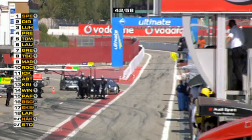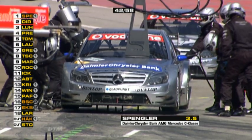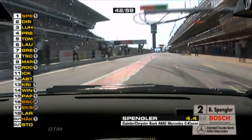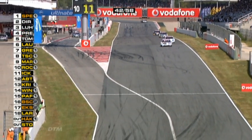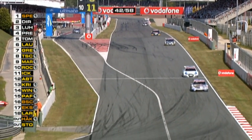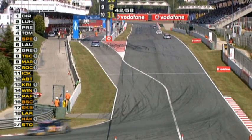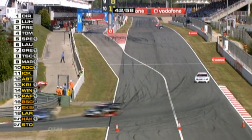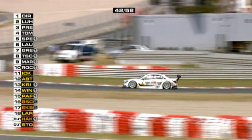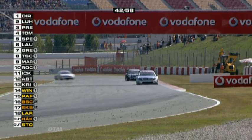Spengler comes in. Race leader making his pit stop. Will he go back still in the lead? Well, not immediately, because we still have a number of cars who have yet to make their first pit stop, including Paul di Resta. And di Resta now inherits the lead from Lucas Lure and Alexandre Prémat, all on long first runs. Spengler low in front of Green, the highest placed of those who have had the new tyres, as Schneider's car is pushed away.